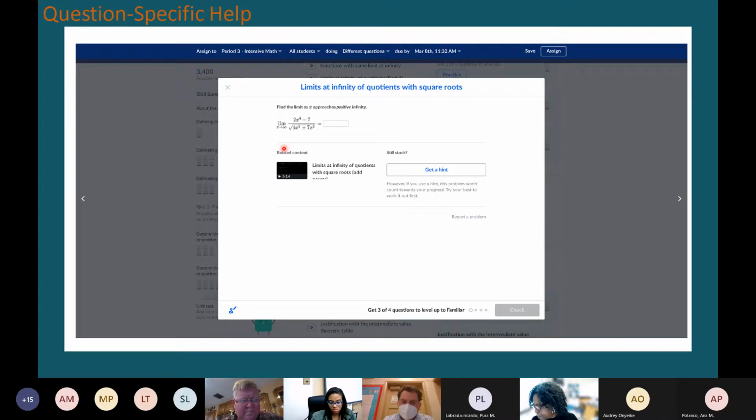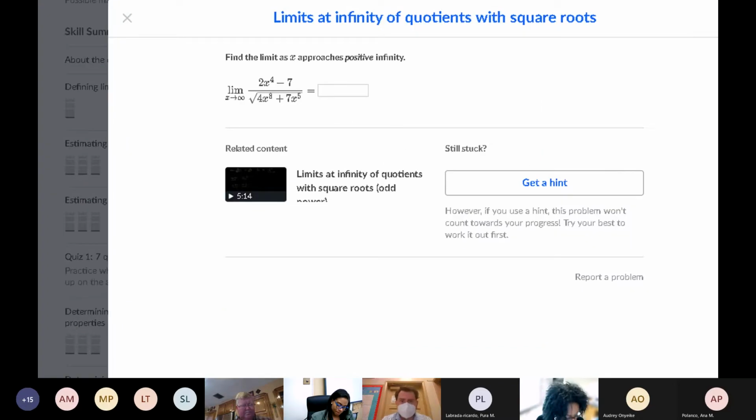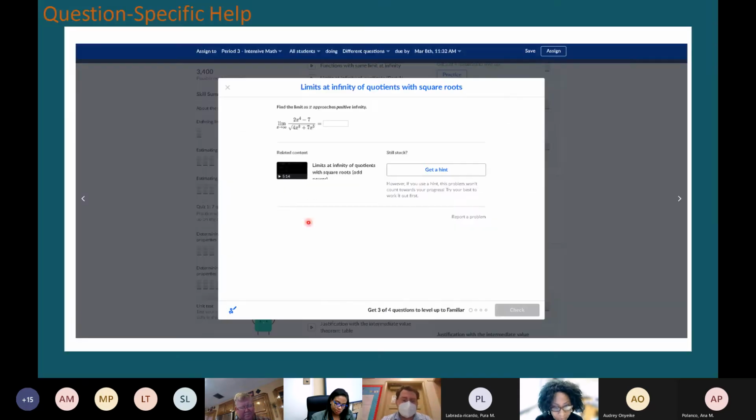When they click use a hint, they'll be given a video which they can watch, which is essentially the Khan Academy lesson directly related to that question to help them understand what's going on. If they watched it and they still don't understand, then, just to zoom in there so you guys can see the lesson, please notice it's only 5 minutes long. We're not talking about super long lessons in general. But let's say they watched the lesson, they didn't really understand, then they can click get a hint.